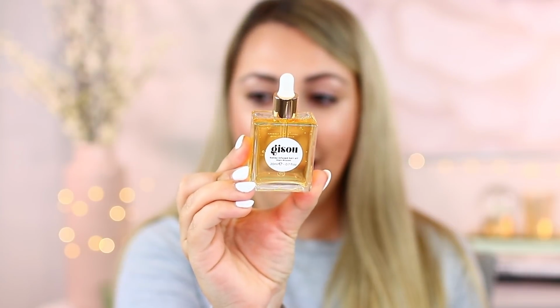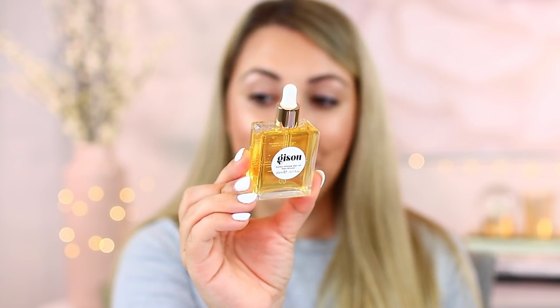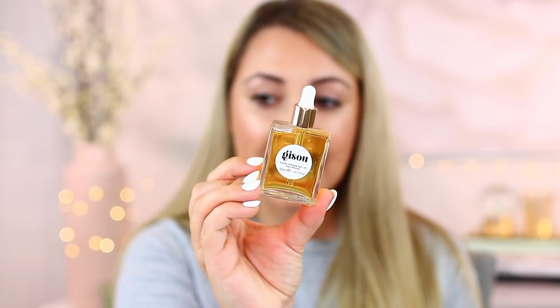But this is the tiniest size of this hair oil. I wanted to just test it out, so I purchased the smallest amount there is. This is actually a honey infused hair oil. It's supposed to be for all hair types. I'm kind of interested. It comes in like a dropper as well, and this is actually a glass bottle, so it's very luxe. It says on the back here you have to apply 1 to 3 drops through damp or dry hair, so it's really, really concentrated.